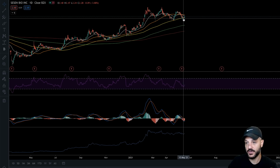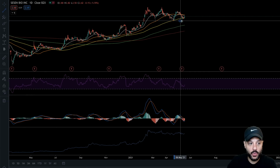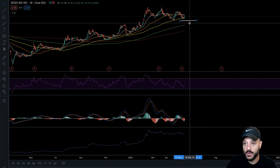However, right now sitting at the 100-day moving average, I like buying things at support because you could set a stop limit not that far below where you enter, right? So you could set a stop limit, give yourself a little bit of cushion, set it at around $2.10 maybe, in case things go awry.